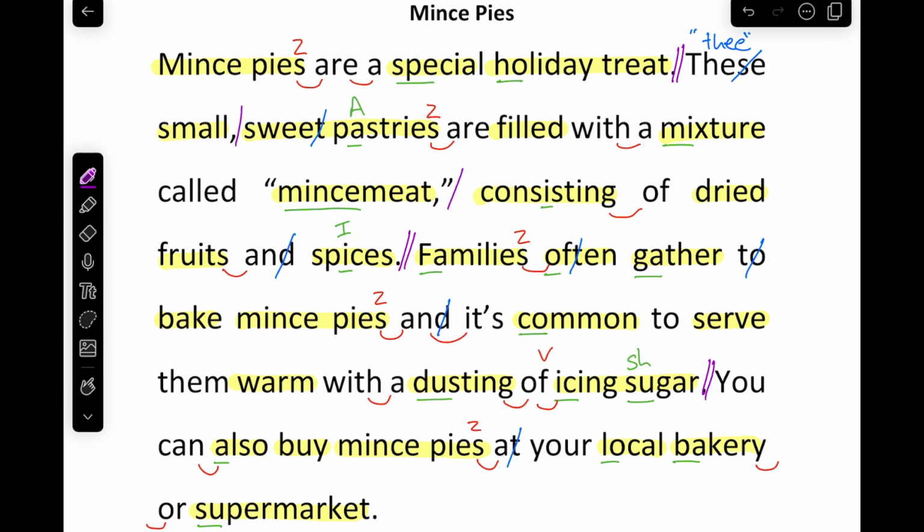Okay, so now what I want to do is read the text one more time. I want you to look carefully, follow the text as I read, and try to pick out all of these details. Mince pies are a special holiday treat. These small, sweet pastries are filled with a mixture called mincemeat, consisting of dried fruits and spices. Families often gather to bake mince pies, and it's common to serve them warm with a dusting of icing sugar. You can also buy mince pies at your local bakery or supermarket.